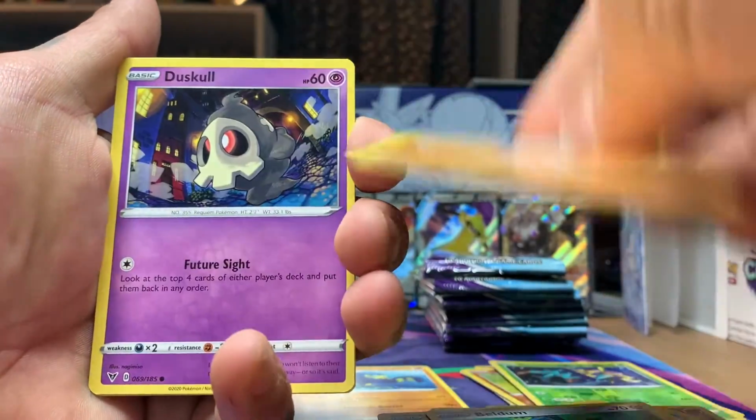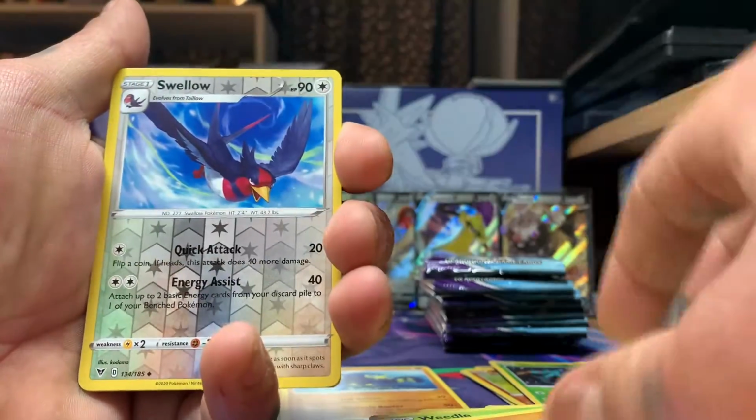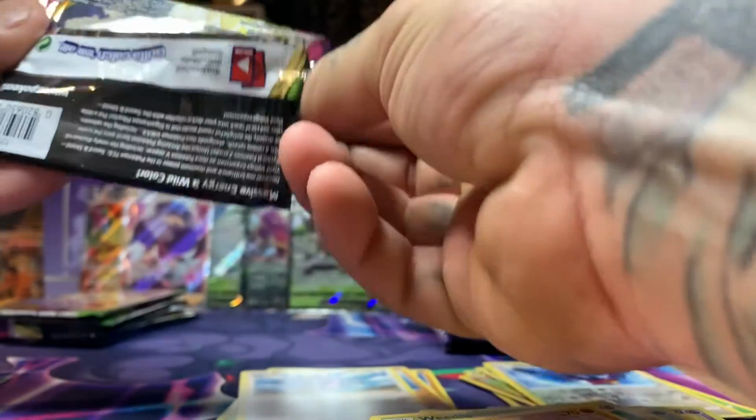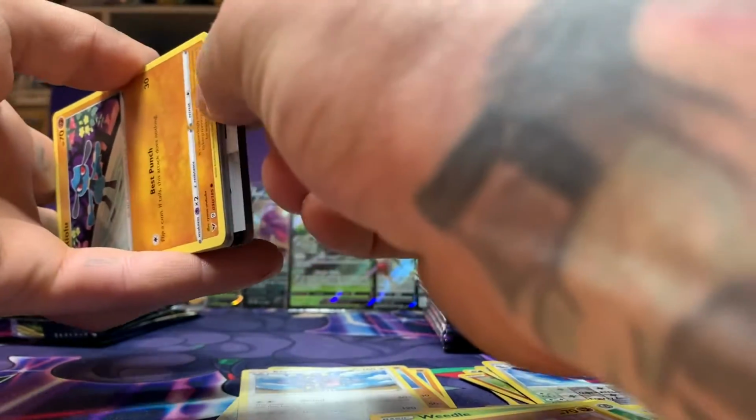If we pull a secret rare now, this will be on par with the best box we've opened altogether. Exploud for the rare. Okay, so come on, secret rare. I'm trying to remember the secret rare, the gold Pokemon cards in Vivid Voltage. I actually can't remember it.